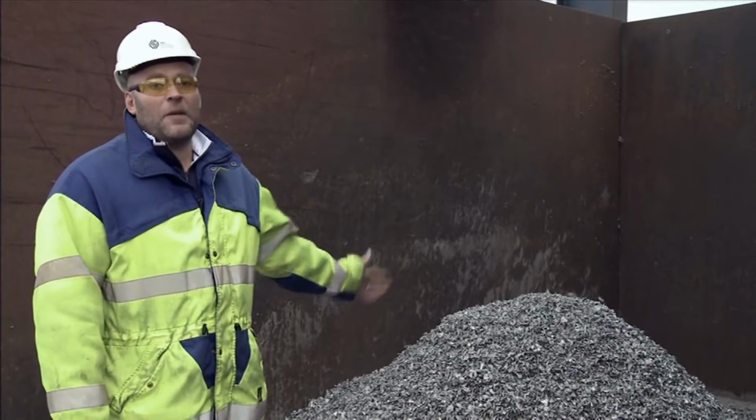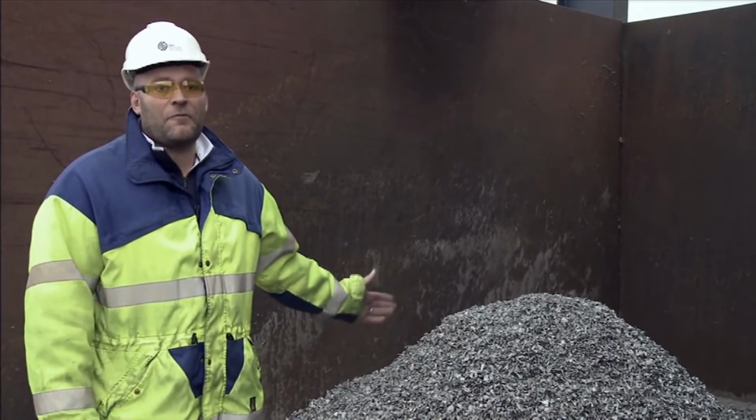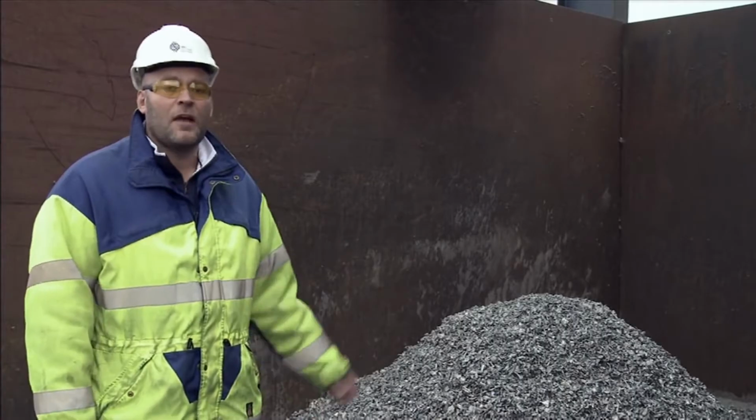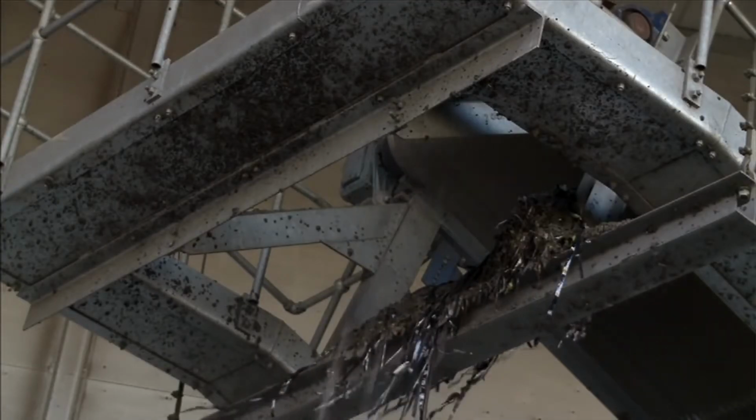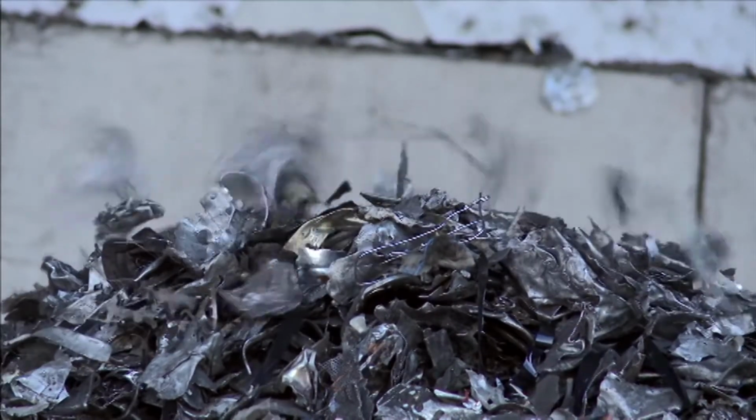The product that you can see behind me is the actual steel or the ferrous product that comes from the fridge. Once it's gone over the eddy current separator, it then continues to fall up a chute and then drops off into this dedicated bunker.